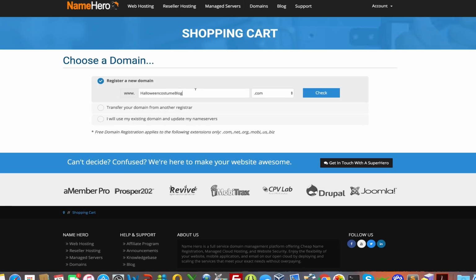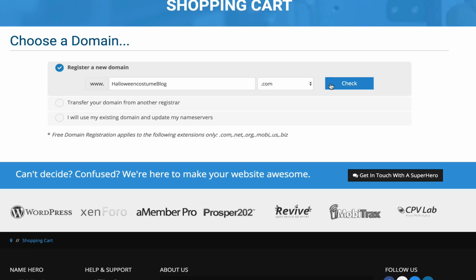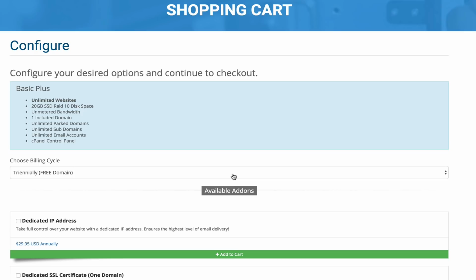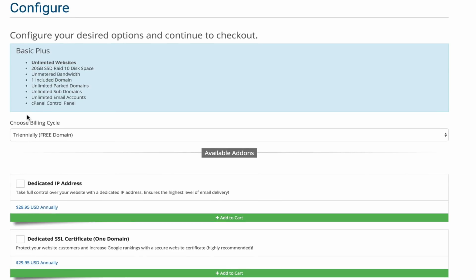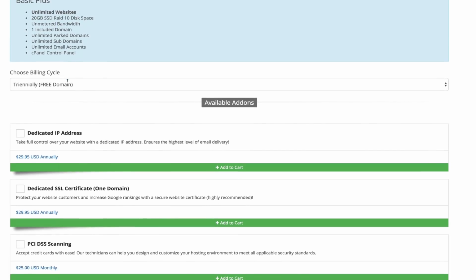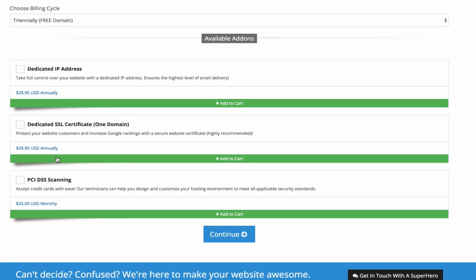Okay, so HalloweenCostumeBlog.com is what we decided on, and I just copied and pasted that. I'm going to click check, and you can see, congratulations, it is available. So yes, we are well on our way to building this site. We can see that we're going to get the 20 gigabytes of space, unlimited bandwidth, 1 included free domain, and unlimited everything else. We've got some additional options here if we want those.